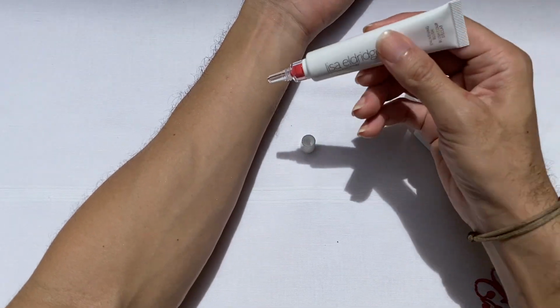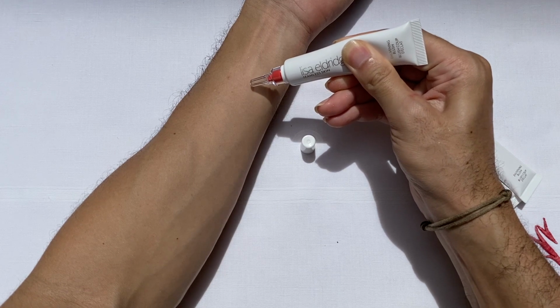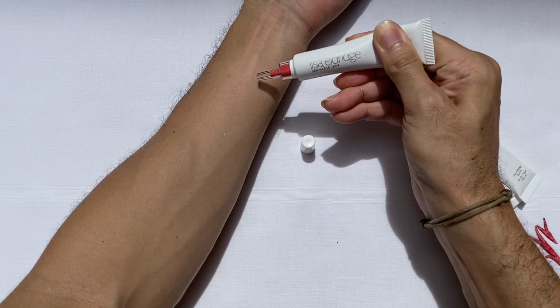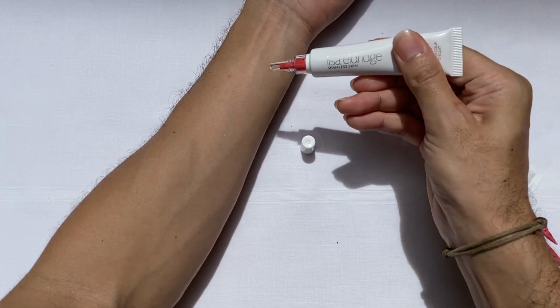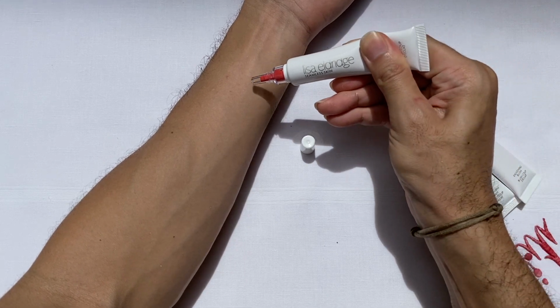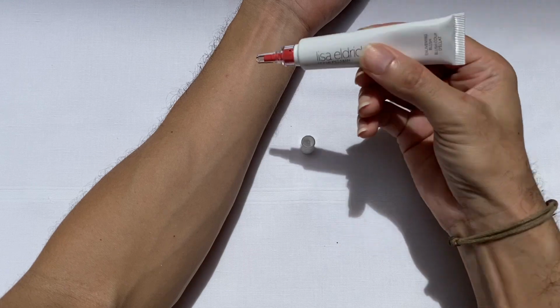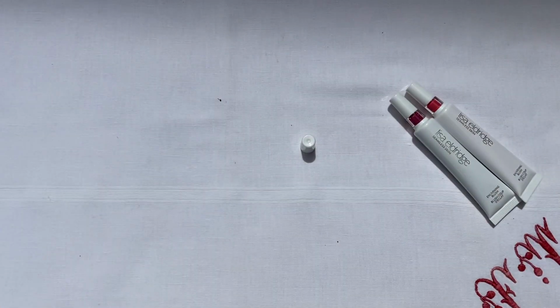So I'm just going to try to apply a small amount of product, and I'm just squeezing the product out of the tube, if I can squeeze it out. As you can see from my wrist, I'm exerting a lot of pressure right now, but the color is not coming out. Okay, I'm squeezing some more, and okay, what's wrong? Okay, hang on for a moment.